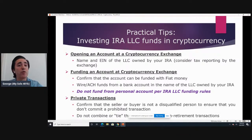Number two, you want to make sure that you don't tie that transaction to a transaction that you might be conducting in your own name. So if you are buying cryptocurrency with both retirement money and non-retirement money from a private seller, it really needs to be two separate transactions that are not tied or conditioned upon one another.